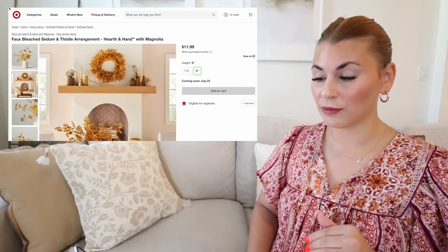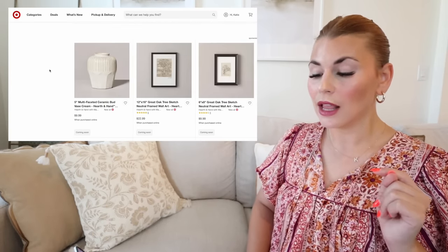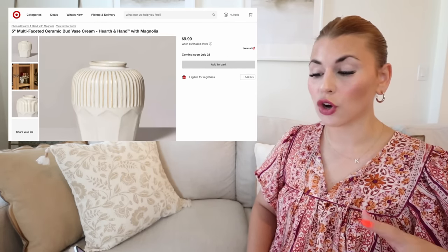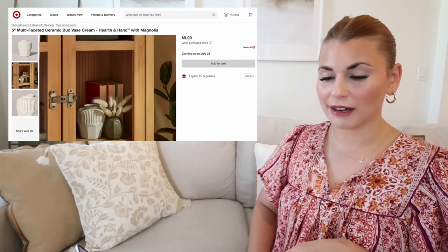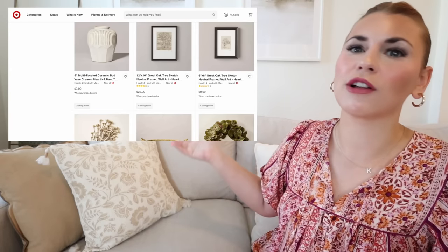So we'll have to confirm the sizes in person, but those are $7.99 and $11.99. Here's another new ceramic vase, the multifaceted ceramic bud vase. This is again a bud vase, but this is an oversized bud vase. So this is one that I definitely will consider grabbing. This one is $9.99. You can see it here right next to the green one. Those pair really well together. So if I get one, I'll probably also have to get the other.